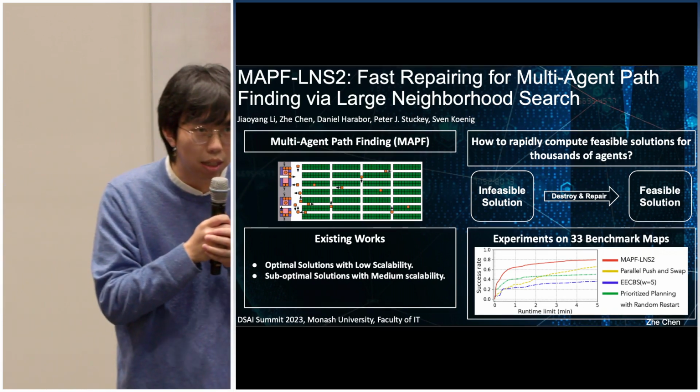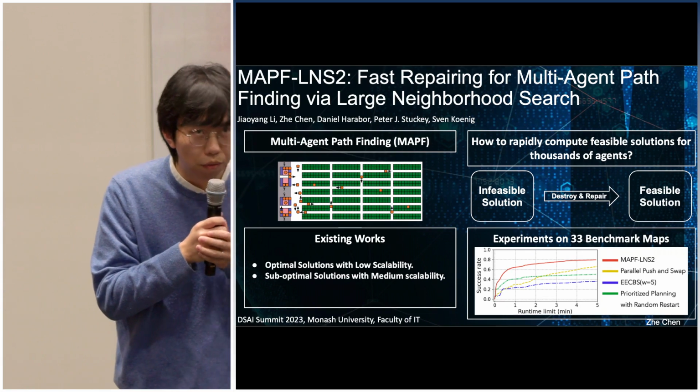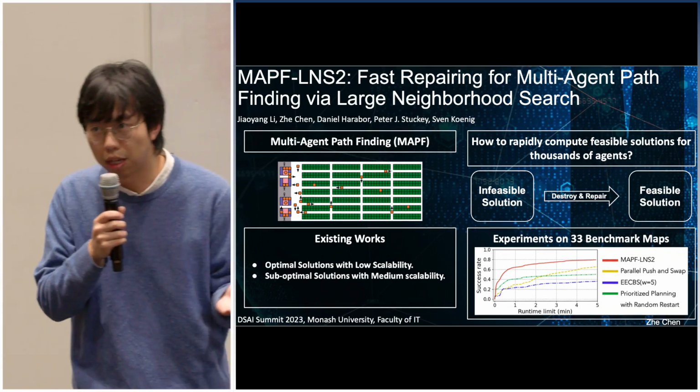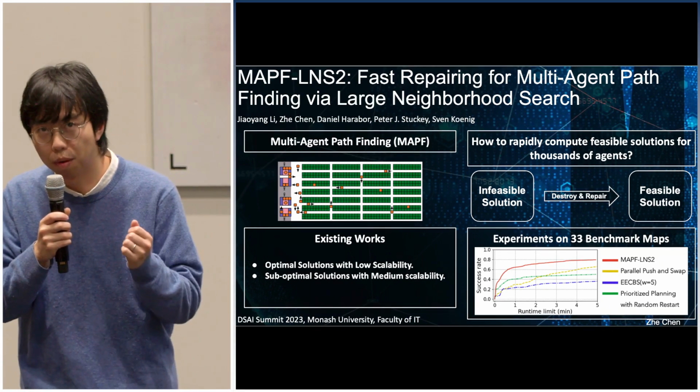And how many agents can they navigate? Usually hundreds. Still not good enough. And we found there are also some solvers that claim they can compute solutions for thousands of agents. But if we look at them, I can tell you their solution quality is far from good.